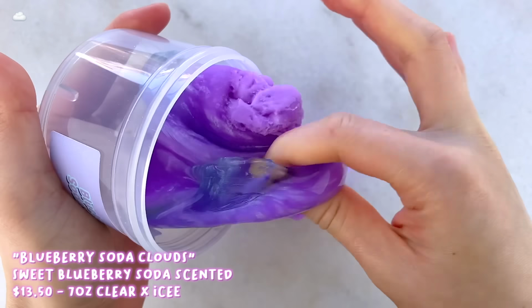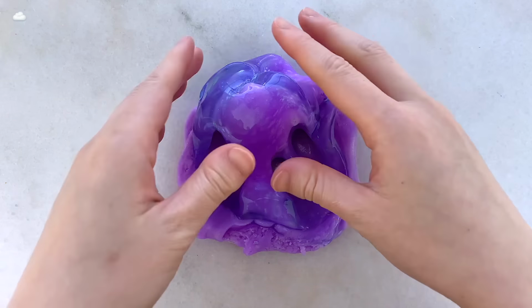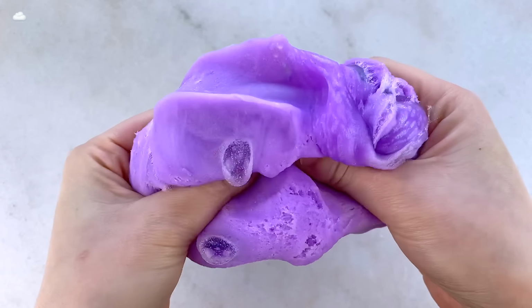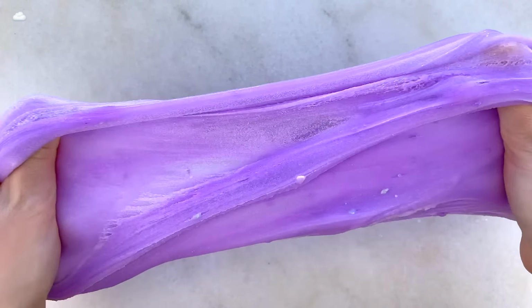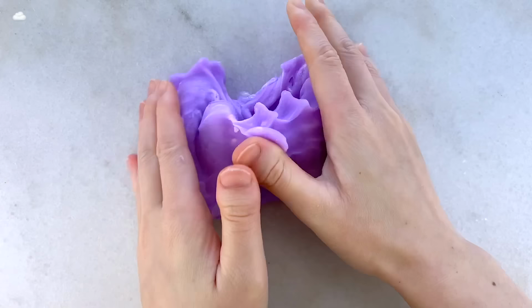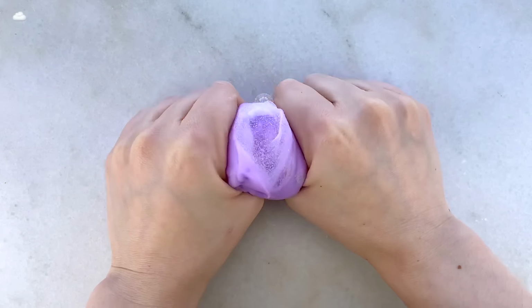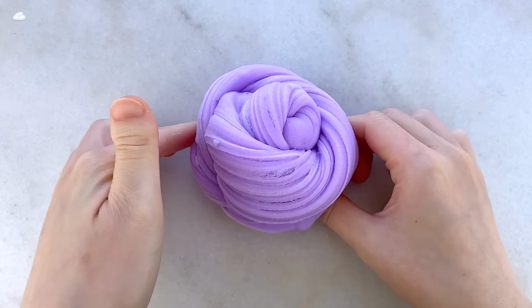The purple icy on top was on the wetter side, but it is super sizzly, super soft, and very easy to mix in. Once you mix it up, it turns into a jelly icy hybrid. It's a very squishy slime, and I really enjoyed inflating it. It makes really nice crackles and bubble pops. The ASMR this one gives off when inflated is just amazing, and the scent is super, super sweet. Smells like a really sweet blueberry.